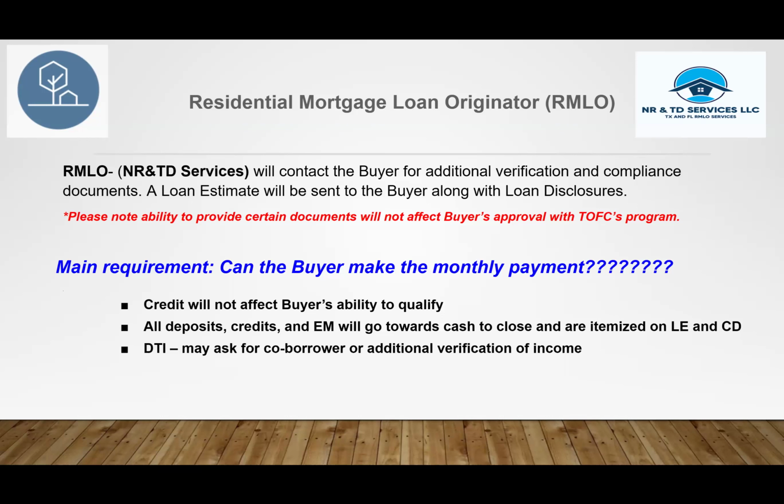We've always been able to figure out a solution for them to stay in the process and buy the home.